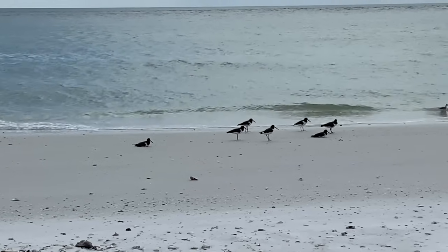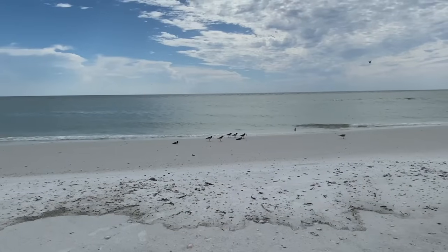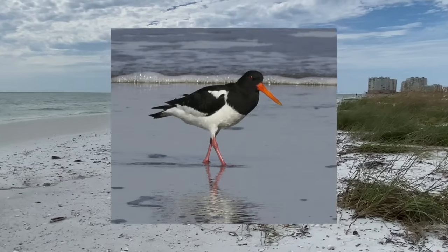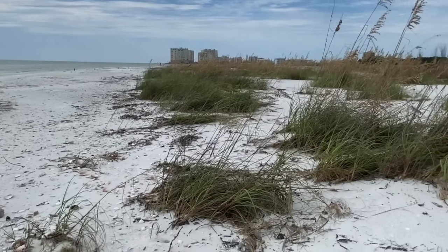Nice little find. Oh, American oyster catchers. Oh, they're so fun to watch. You can't really see them here. This is what they look like. Aren't they fun? I love their giant orange beaks. So that is an American oyster catcher.